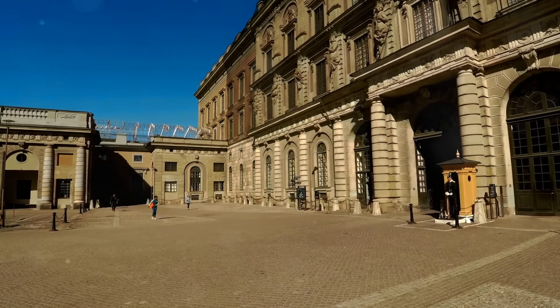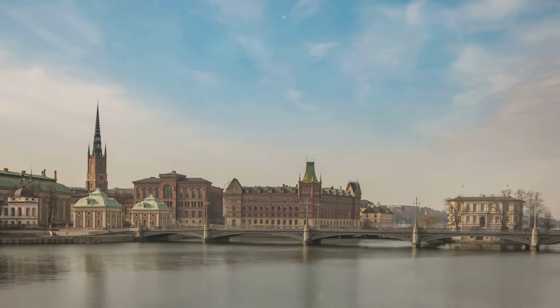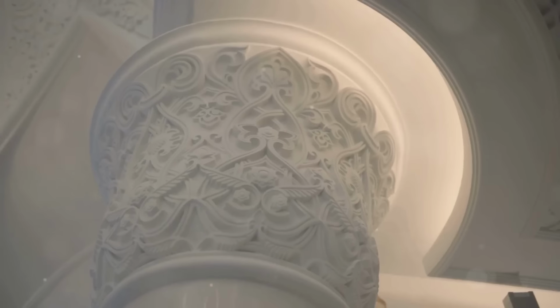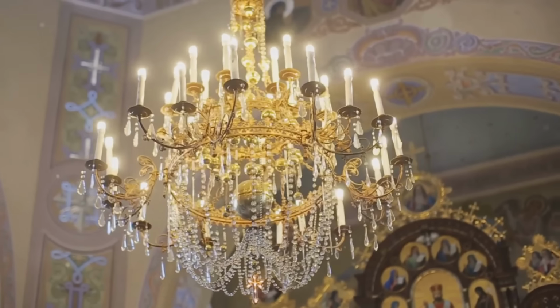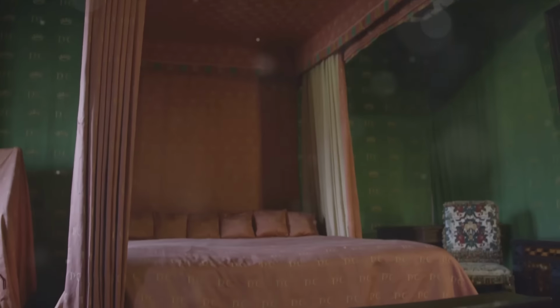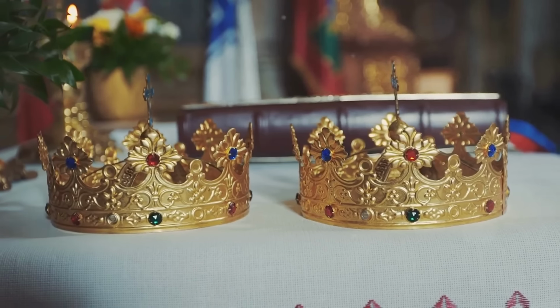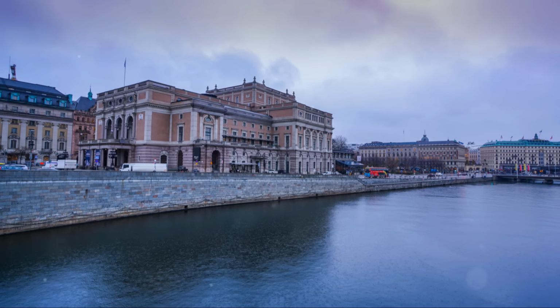After the captivating changing of the guard, it's time to step inside the Royal Palace. This isn't just any palace, it's one of the largest in Europe, a sprawling testament to Swedish history and grandeur. Imagine grand halls adorned with intricate tapestries, sparkling chandeliers casting a warm glow on the polished marble floors. We wander through the royal apartments, each room a glimpse into the lives of Swedish monarchs. The treasury beckons with its dazzling display of crown jewels, a collection that speaks of power and prestige. Finally, we stand in the Hall of State, imagining grand banquets and important ceremonies held beneath its soaring ceilings.